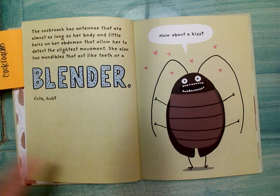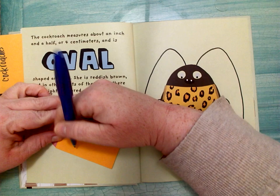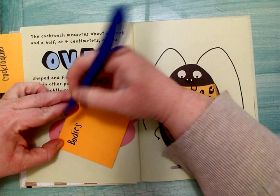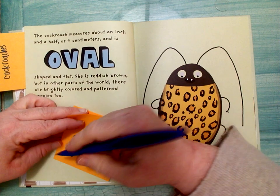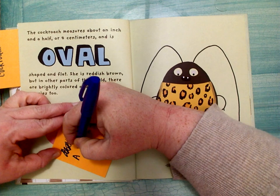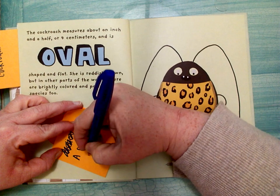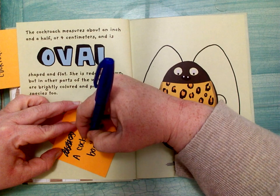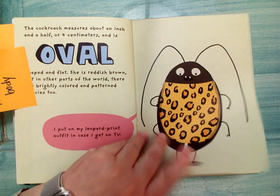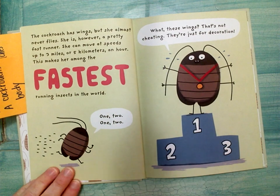All right, so this I definitely think is about their bodies. So I'm going to put bodies on this one because, as Shreya suggested, I'm going to put kinds of cockroach. I'm going to put a cockroach's body. So that's what this part's about. It's about a cockroach's body because that continued here because this is about their body too. Let's see. Does this continue about their body?